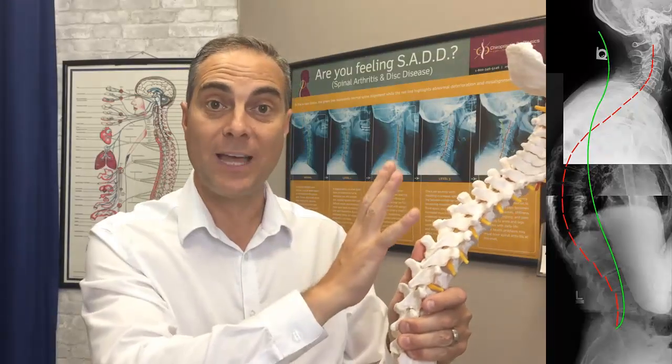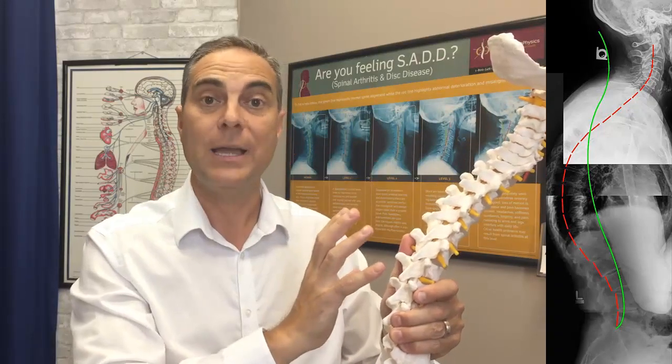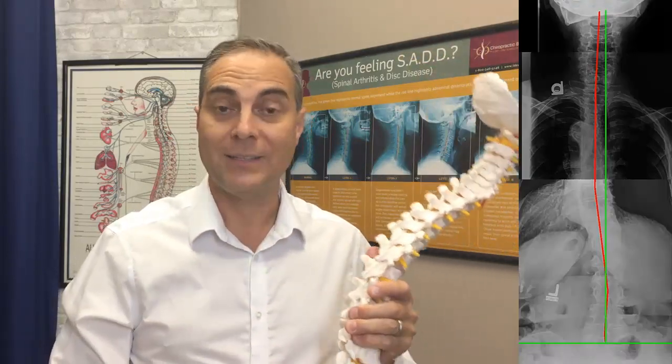The point is that an often missed condition that causes lower lumbar disc injuries is some form of misalignment, usually a global misalignment along the entire spine, either in 1 or 2 sections or multiple sections, either in the sagittal plane or in the coronal plane. And why that's relevant is this.